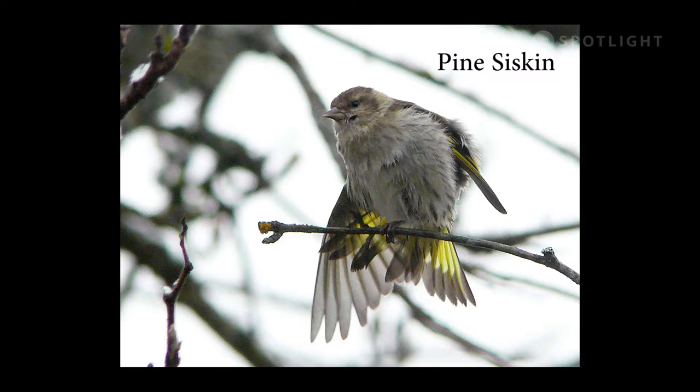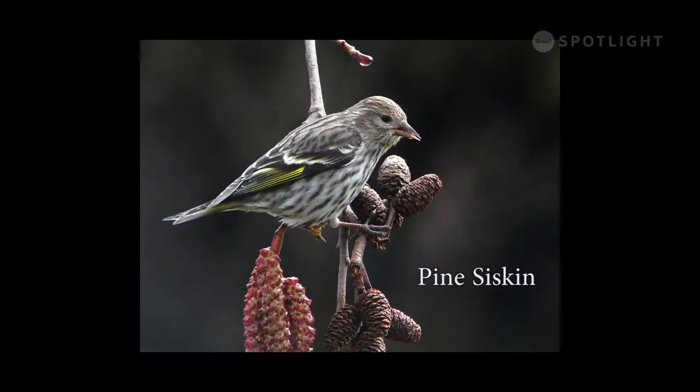Yellow on the wing and tail feathers helps to identify this pine siskin. They stay all year round, but numbers vary from year to year. Notice the very slender, pointy bill. In spring, you can often see large flocks of siskins feeding on alder seeds.